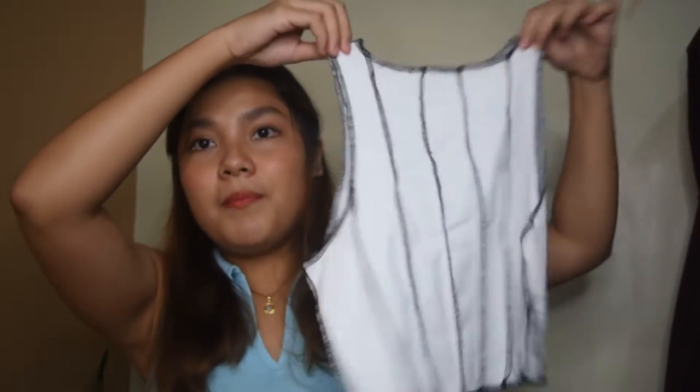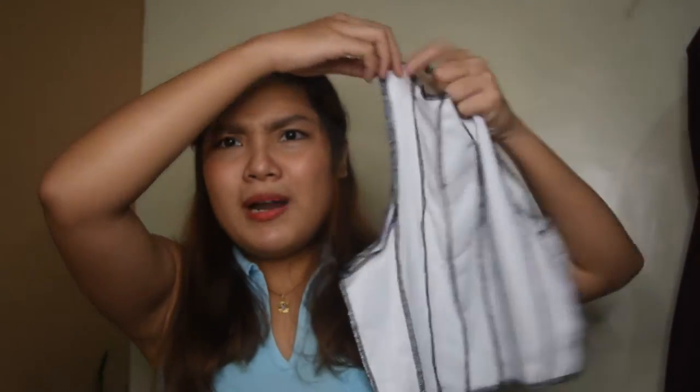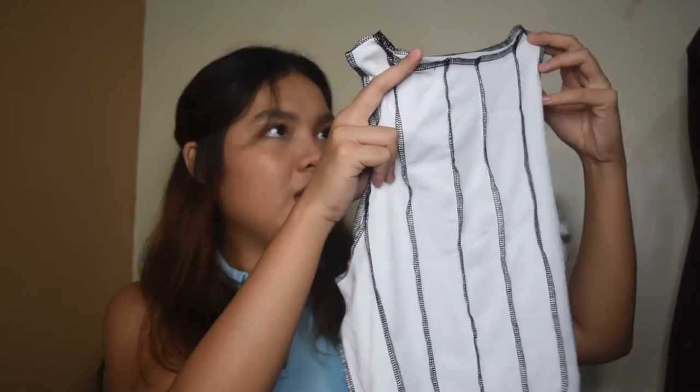So, the first thing that I got from YesStyle is this one. So, this is just a simple top. Ayan, very basic top lang siya na parang ito yung mga uso ngayon ng mga top, mga trendy tops. Ayan, very simple and very cute na top. I just want to say na medyo may pagka-manipis siya, but I already tried this one on. Pero okay naman siya, hindi naman siya like sobrang bakat na bakat. Of course, you have to just pick a nice bra that would fit this one.